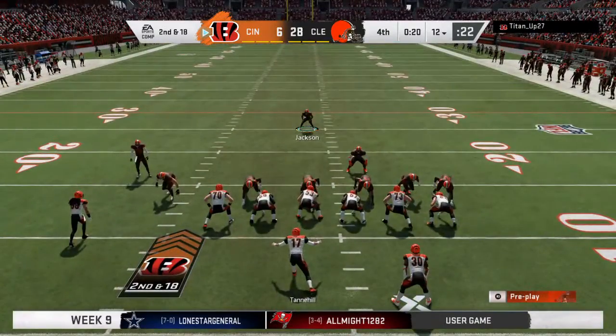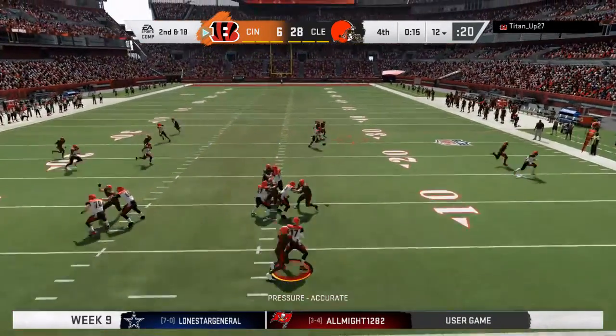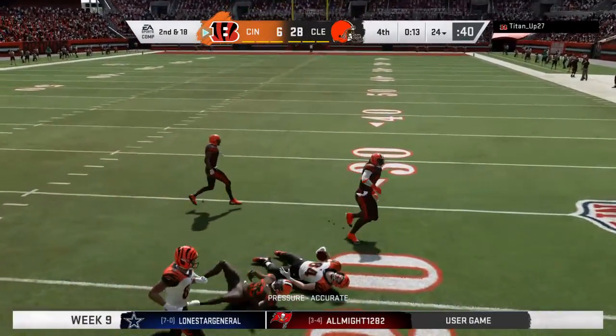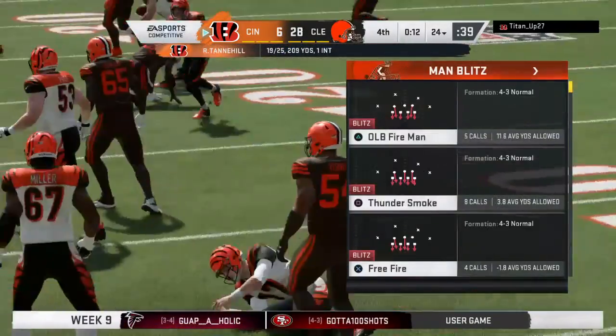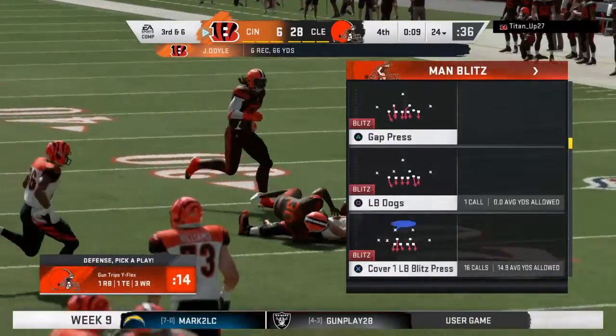Long for them trying to block those guys. They've given up a whole lot of sacks, and the speed and quickness that defensive line is eating them alive. This goes out right to Doyle. It's a pickup of 12, and that'll set up a 3rd down.